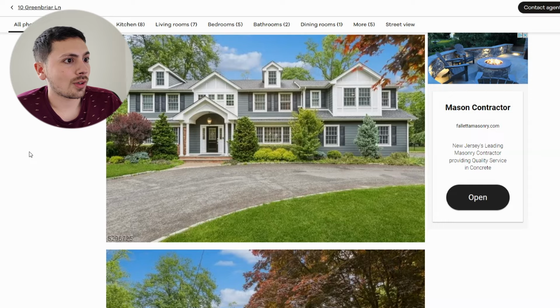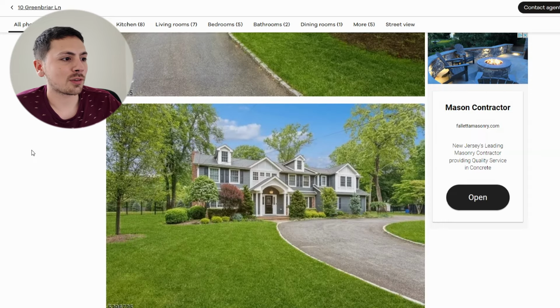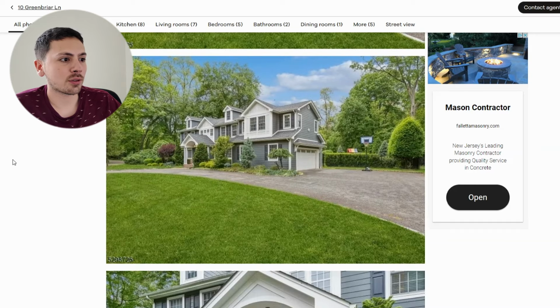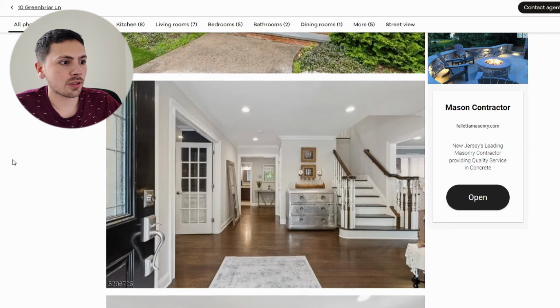All right, so one of my favorite ones so far. I love these kinds of houses. They're super grand, super custom. I love the driveway when you come in through it like this. Gives you that luxury feel. And you have a garage attached as well. Let's see the inside photos.